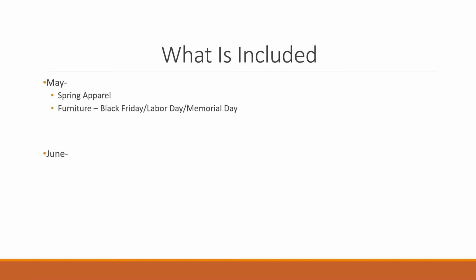Furniture and a couple other items fall under the Black Friday, Labor Day, and Memorial Day weekend sales. It's just one of those things where there's certain retailers that don't know what day to pick, so they just go Black Friday, Labor Day, and Memorial Day. So pick up some furniture on these 3 key dates. Small kitchen appliances, same thing: Black Friday, Labor Day, Memorial Day, and you'll see this repeated later on.